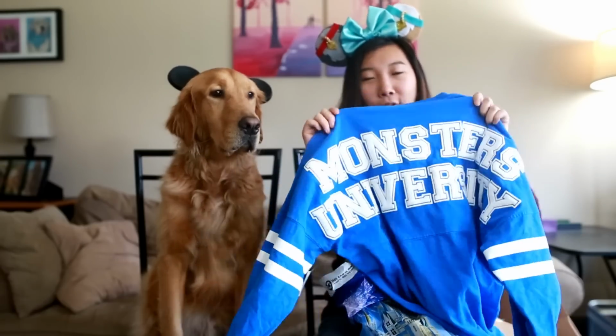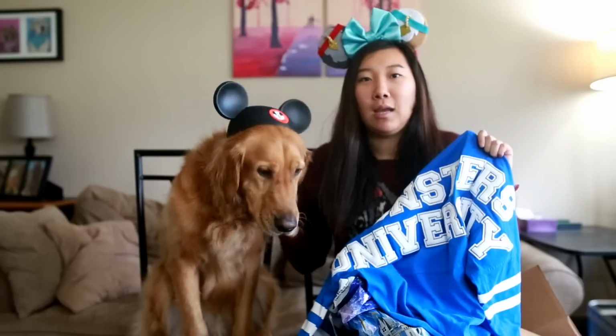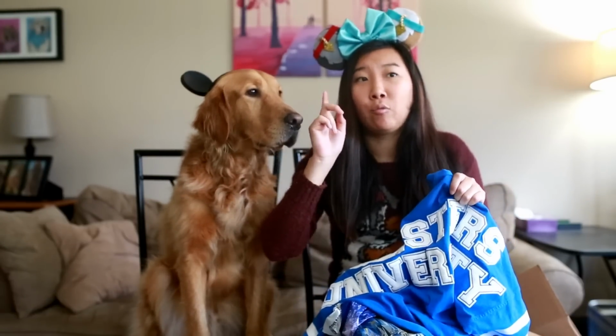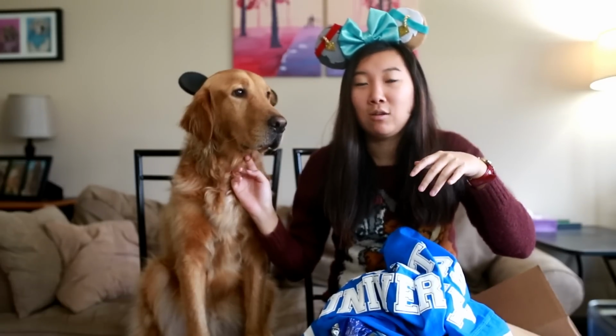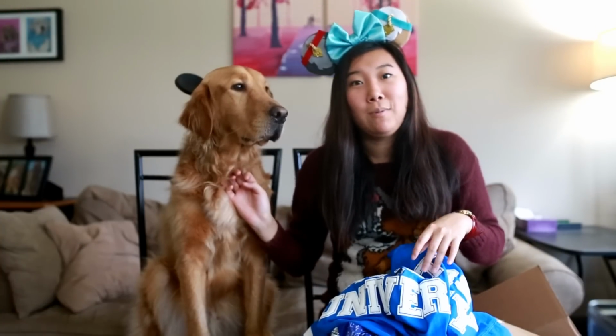And I love the Spirit jerseys. When I went to Disneyland in September, that was when they had first released all of their Spirit jerseys, like the main prints, and I really wanted one. However, we were in a rush, and we were trying to catch the bus back to our hotel, and so I didn't have time to look at Downtown Disney right before we left. And when I did have a chance, they didn't have the aqua one in the size that I wanted, so I was really bummed I didn't get one.